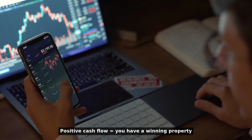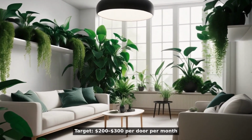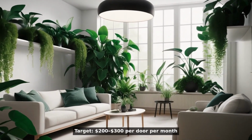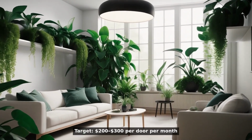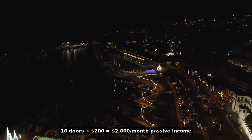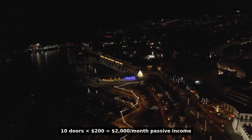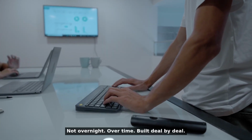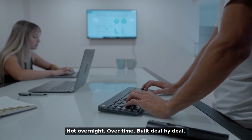Now here's the nuance. Not every negative cash flow property is a bad deal. In high appreciation markets, some investors intentionally accept small losses today for large equity gains tomorrow. But for building true passive income, you want properties with consistent positive cash flow, ideally $200 to $300 per door per month at minimum. That number sounds small until you have 10 doors, and now you've built $3,000 per month in relatively passive income.